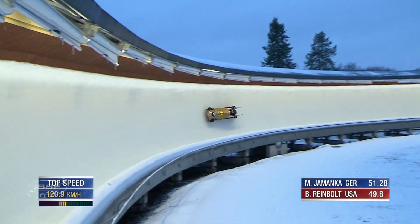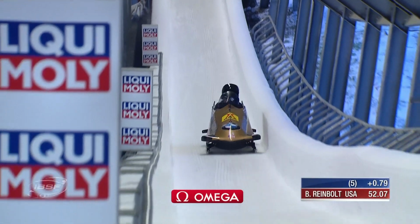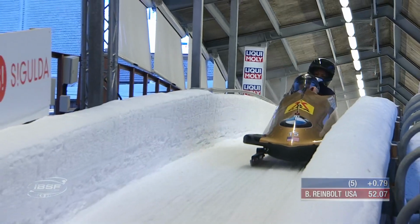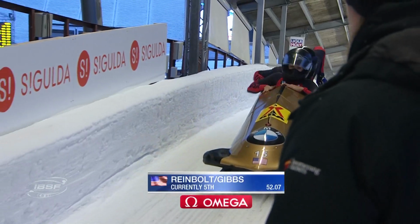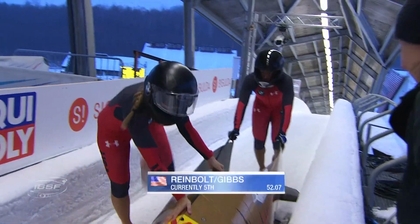Down 2K going into the Kreisel, but then the big skid and big loops. That's going to cost her, but 5th place, 7,900s back, 52.07 from Reinbold. But that is, once again, when you have to sit and wait for 10 or so minutes. When you're primed and ready to go, sometimes you just want to get down and get ready for the second heat.